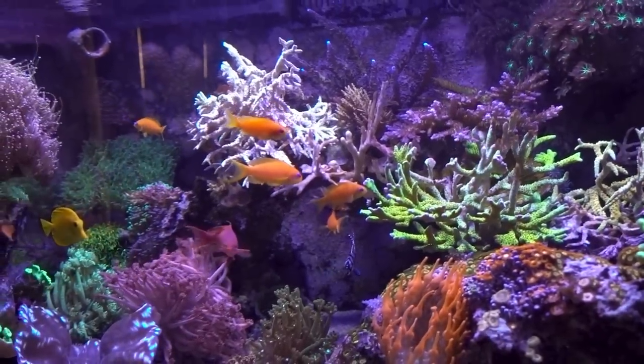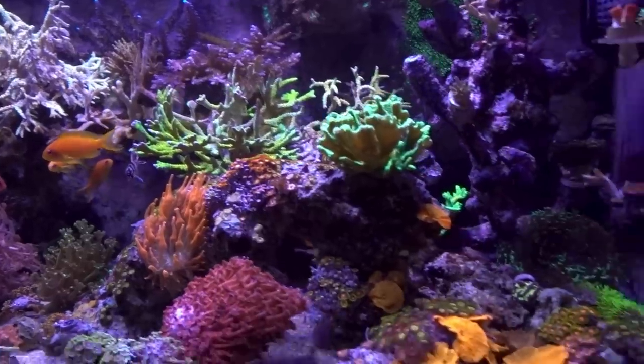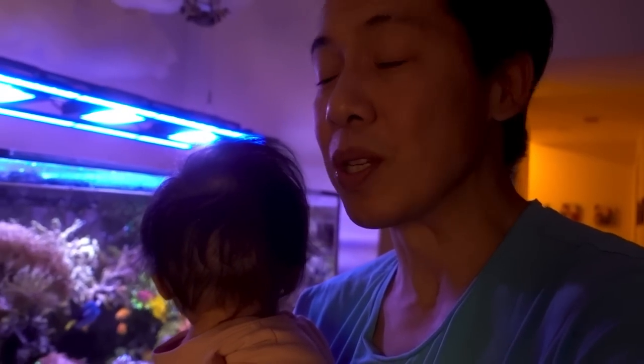The alkalinity consumption went way down because I dialed the light back, and of course the corals are stressed and not uptaking alkalinity. But thankfully, I'm able to control all those remotely. So that's kind of like the silver lining. I can keep an eye on the alkalinity and then update the dosage as needed.